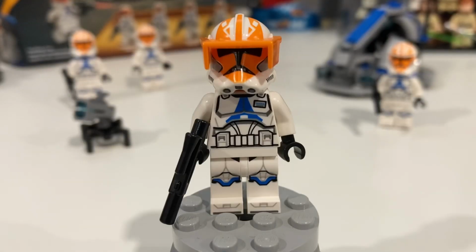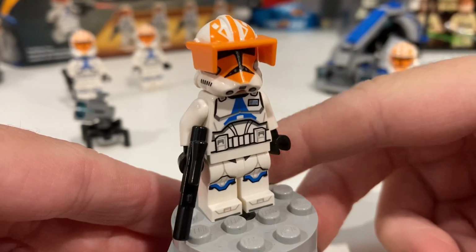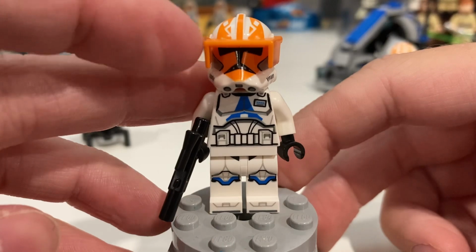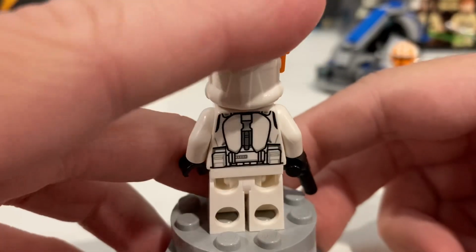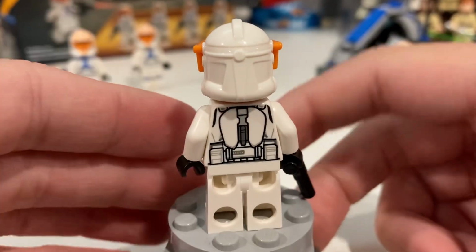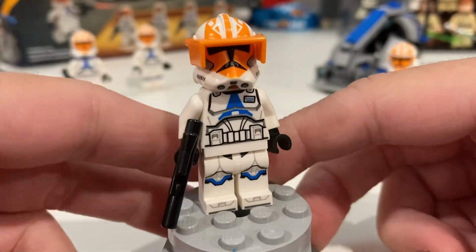Now let's take a look at our named character first, and that is Captain Vaughn. I already made a full video about Captain Vaughn because I was able to get him about a month and a half early, so there'll be a link in the top right corner right here to my full video about Vaughn, giving all of my thoughts about the helmet holes and the clone details and kind of the clone community in general.